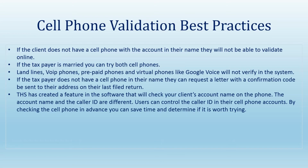Landlines, VoIP phones, prepaid phones, and virtual phones like Google Voice will not verify in the system. If the taxpayer does not have a cell phone in their name, they can request a letter with a confirmation code be sent to their address on their last filed return. The problem with getting the certification code is it's the address the IRS has in their system. You can't go in and modify it. Yes, you can do a change of address, but in our experience, it's taken at least 6 weeks for that to update the system. So that is not a fast way to get this done.